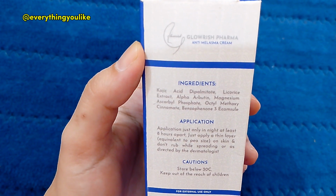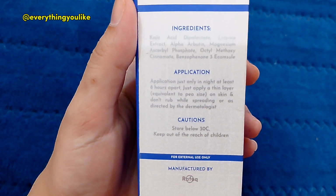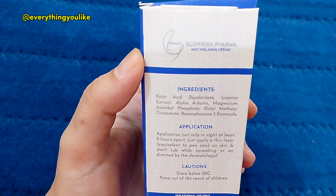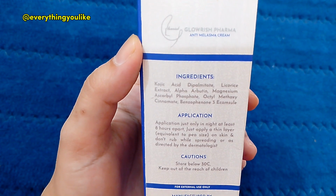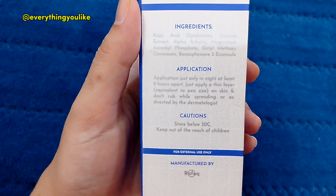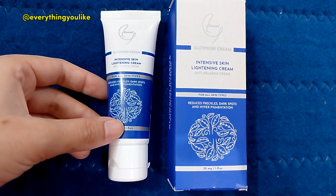Glowrish Lightening Cream is powered by a blend of effective ingredients including kojic acid, dipalmitate, licorice extract, alpha arbutin and magnesium ascorbyl phosphate. These ingredients not only lighten the skin but also protect it with antioxidants and provide anti-aging benefits.